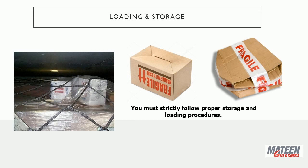Loading and storage. Handling dangerous goods packages must strictly follow proper storage and loading procedures. This side up handling labels must be followed. Packages with these labels must be loaded in an upright position as they mostly contain liquids. Before loading different classes of dangerous goods side by side, you must check the segregation chart for compatibility. Dangerous goods packages must be loaded and stored in a way that the hazard label is visible for easy identification and inspection.